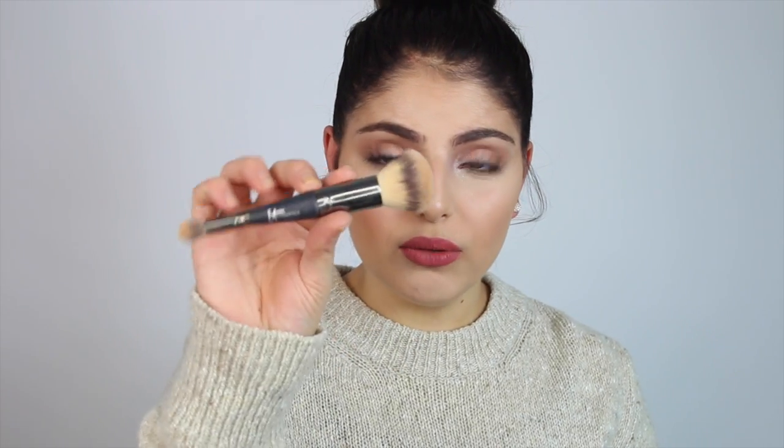I have this double-ended brush by It Cosmetics. I don't know the name of it, but this is what it looks like. I use both ends of this brush. This one is to buff powder all over my face after I finished applying my makeup, and then the bottom is to blend out concealer.